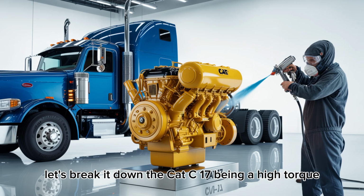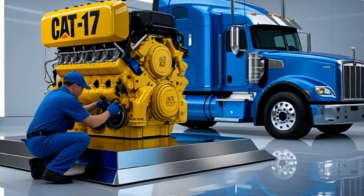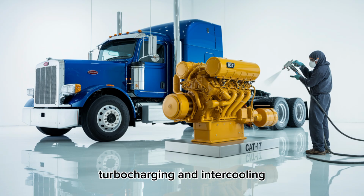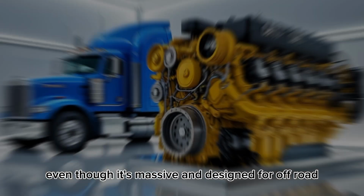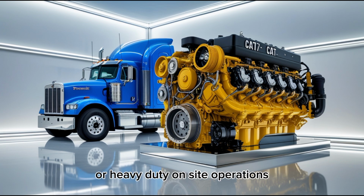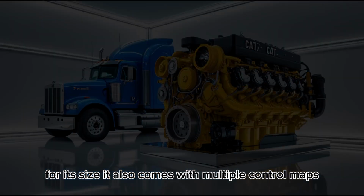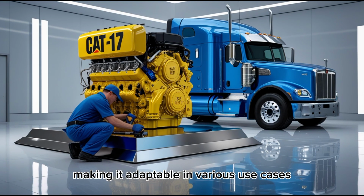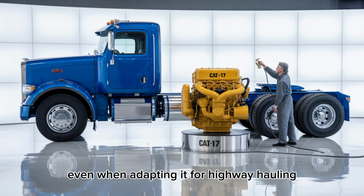Let's break it down. The CaT-17, being a high-torque, high-displacement diesel engine, has a unique combustion strategy. It uses advanced electronic fuel injection, turbocharging, and intercooling to maximize both power and fuel efficiency. Even though it's massive and designed for off-road or heavy-duty on-site operations, it has surprisingly decent thermal efficiency for its size. It also comes with multiple control maps for different workloads, making it adaptable in various use cases, something valuable even when adapting it for highway hauling.